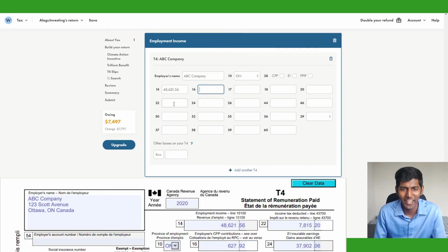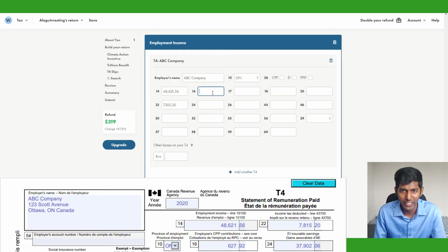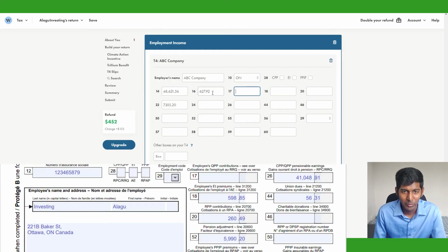I owe $7,000. RIP. Alright, next one, box 22. Income tax deducted is $7,815.20. Oh, nice. I'm getting a $319 refund. Let's continue to fill out the rest of the boxes. Box 16, employee CPP contribution, I got $627.92. I got nothing in box 17.